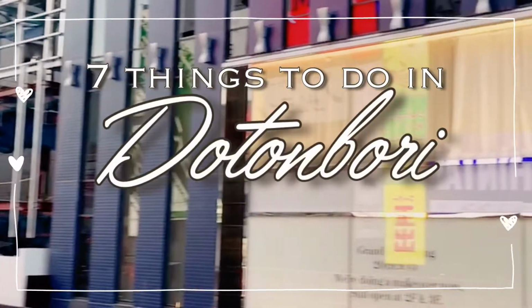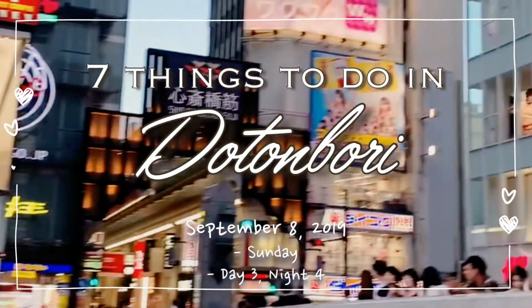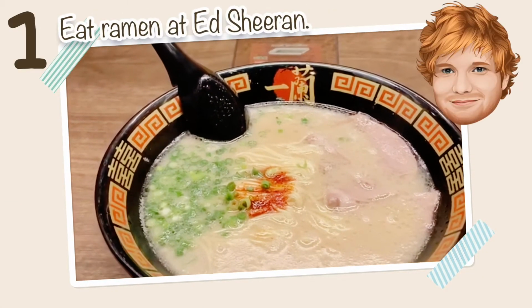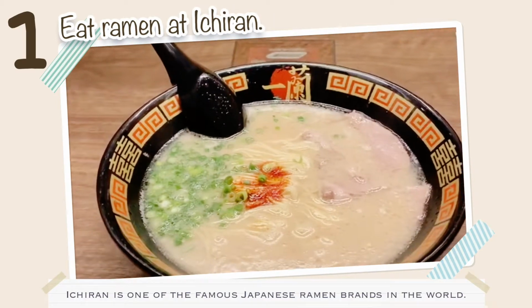7 things to do in Dotonbori the same way we did on September 8, 2019. Number 1 is to eat ramen at Ichiran, one of the famous Japanese ramen brands in the world.